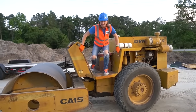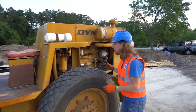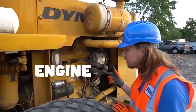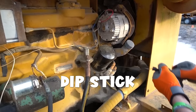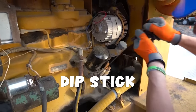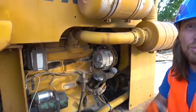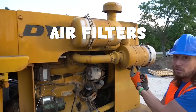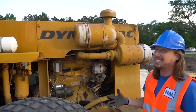Well, let's check out and see how this thing operates. Woo! Check out this really cool engine. Of course, all big machinery's got to have a cool engine, right? Check out how this thing works, man. So cool. Well, it's even got a dipstick, an oil dipstick. That's really awesome. Put that in there, make sure that's good to go. Yep. It's even got some really cool air filters. It's got one, and it's got two. Of course, it gets really dusty and dirty out here. Gotta make sure the engine stays clean, right?